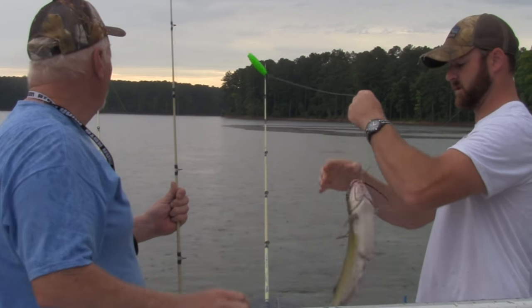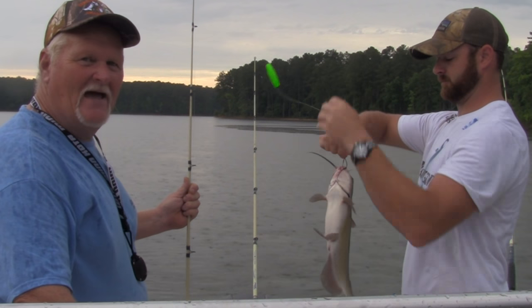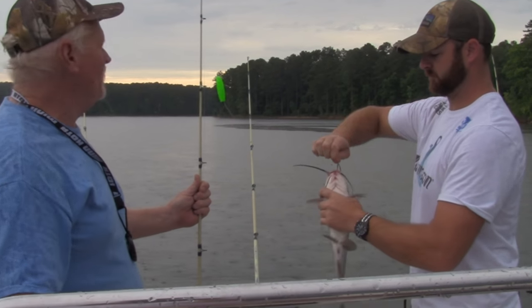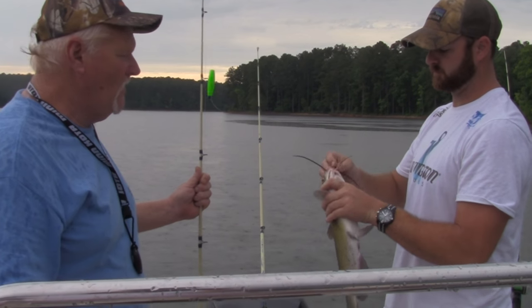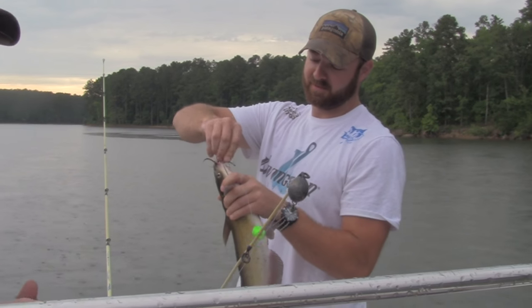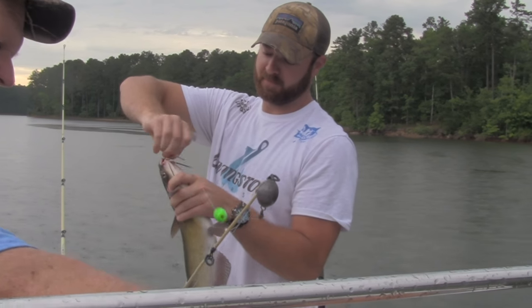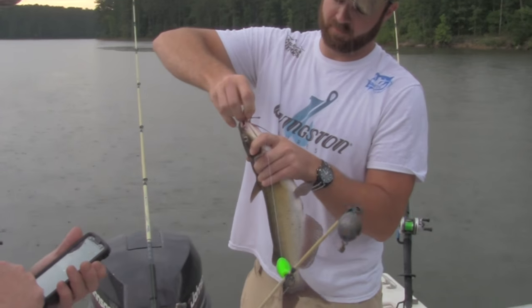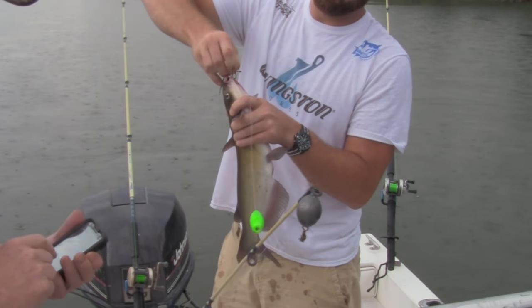Don't let him get you there, Caleb. Got it. Probably 100 feet we've been dragging this channel cat. We just didn't realize we even had one on there. He wasn't loading up the rod tip, so we didn't know. Yeah, he's been on there for a little while. Yep, he's on. Two fish in the boat.